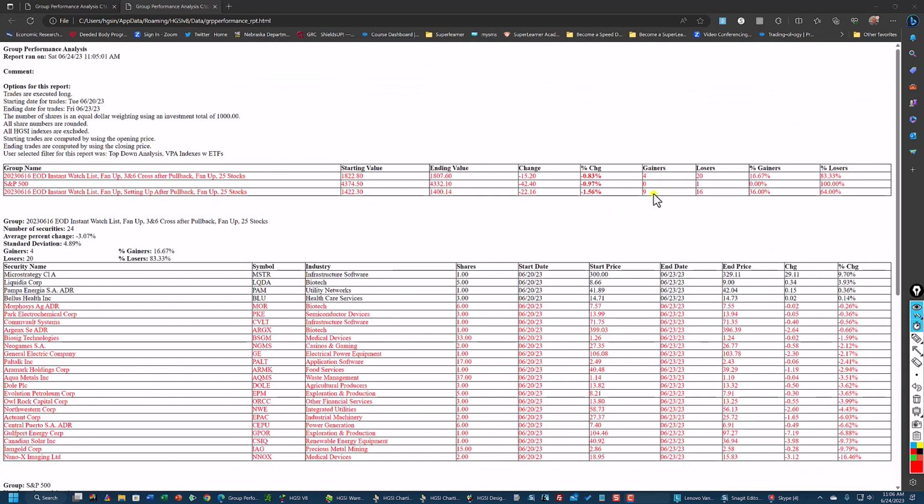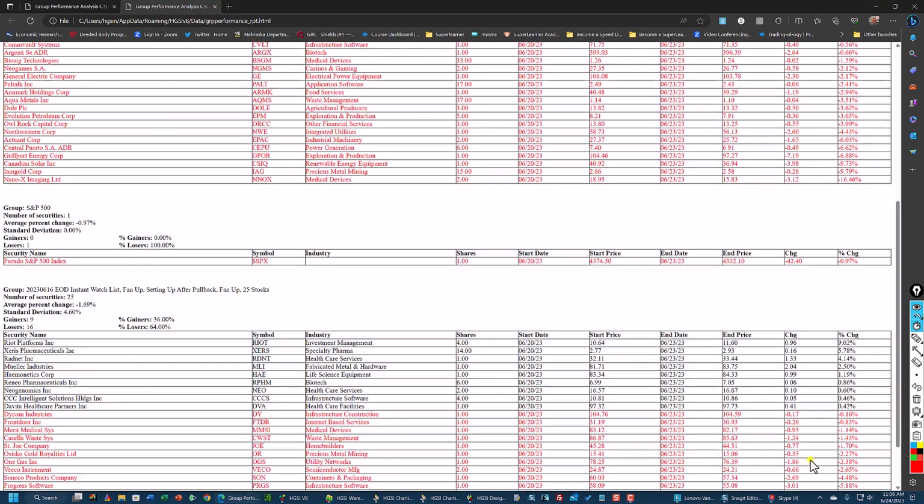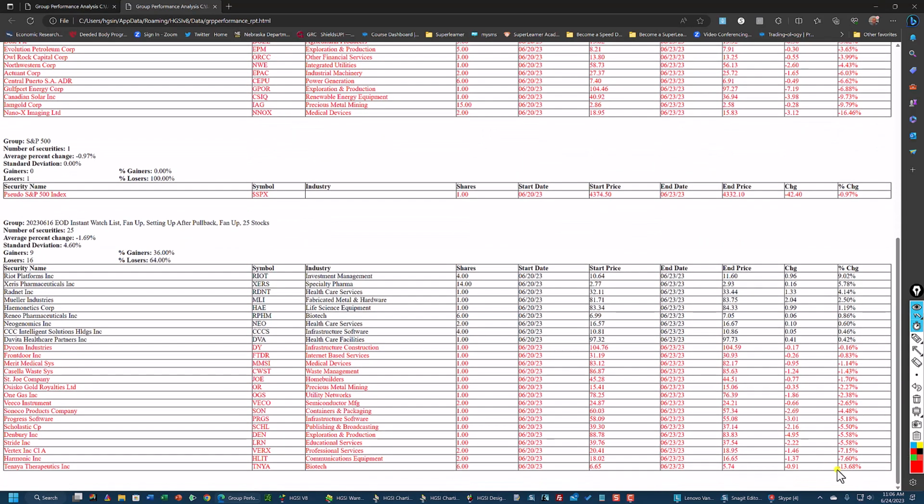If I go up here, you can see there were 9 gainers and 16 losers, but some of the losers lost, or more of the losers lost a little more than the gainers, or the gainers didn't gain as much. I don't know without really studying it, but you can see that some of these did okay.